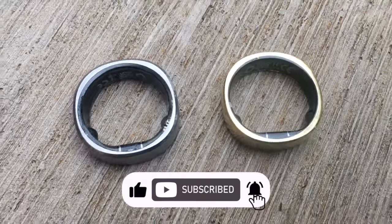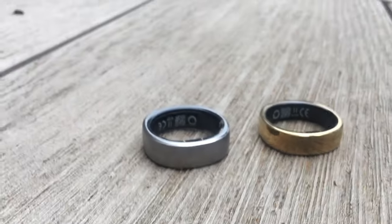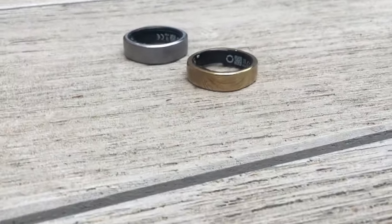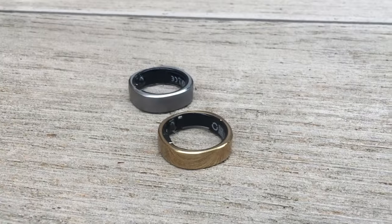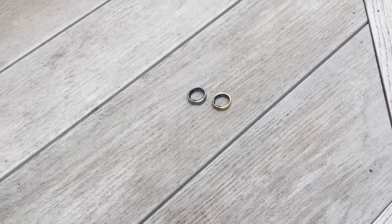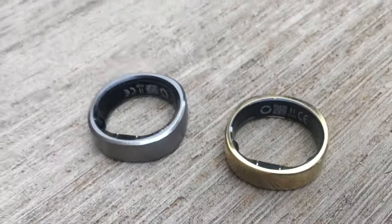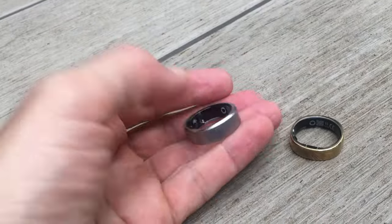The company is a recent entrant in the smart ring arena, but has in the space of a couple of years made a name for itself. I've had the chance to test out both generations of the device, and in this video you can see the two of them side by side. Gen 1 has a silver finish, Gen 2 has a gold finish.